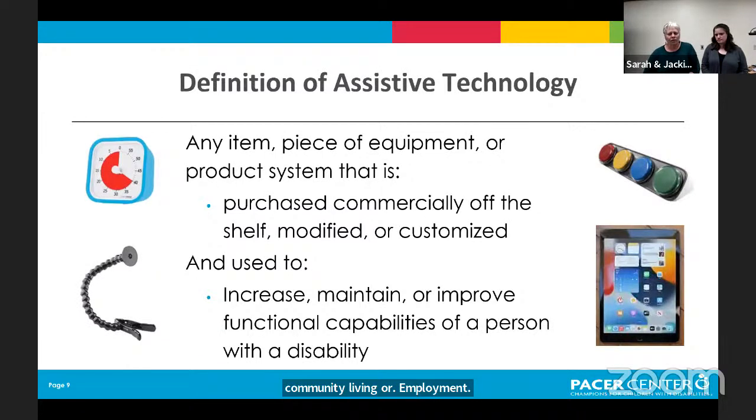So this is broken down a little bit more with some definitions, starting with some pictures here. It gives a variety. Actually any item can just be purchased, but it can also be modified. If you hear "switch adapted," that might mean that someone has actually gone into the electronics of it and adapted it so that a switch will work with it. We'll show you what that looks like in a little bit.